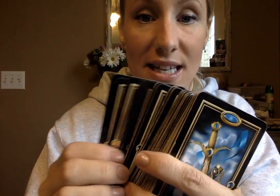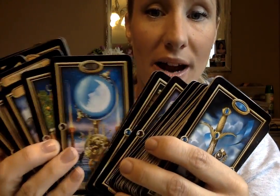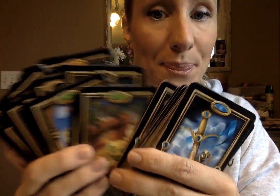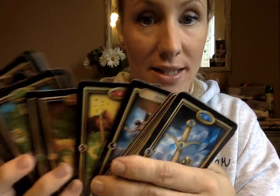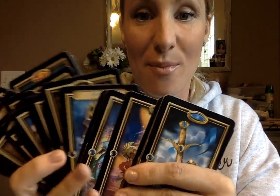Now, that being said, there are different decks that you could work with. An example here, as I said, this is a good deck to start with, the Rider-Waite. Any version of it is going to be great. Another deck is the Gilded Tarot. Okay, now as you can see, these are very much based on the Rider-Waite deck. They have the same exact cards within them. It's just different depictions, okay? So you could start with this one. However, like I said, I do kind of recommend that one.